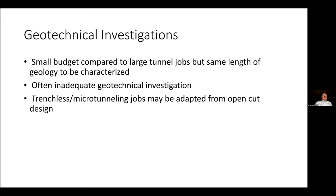Another issue from geotechnical investigations is that maybe the project started as going to be an open cut sewer pipe, but later on, as they look at the traffic impacts and other environmental impacts, there's a decision, okay, let's do it as a trenchless or microtunneling project. When that decision is made, it's important that the geotechnical investigation is either expanded or redone to make sure that it is adequate for a microtunneling job.